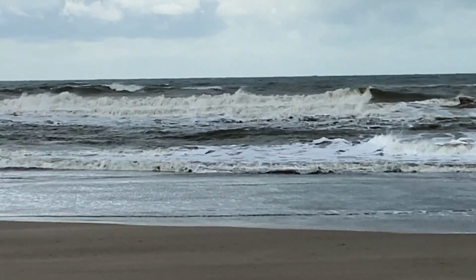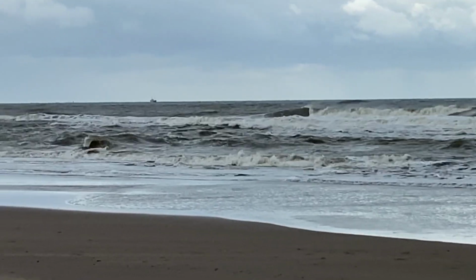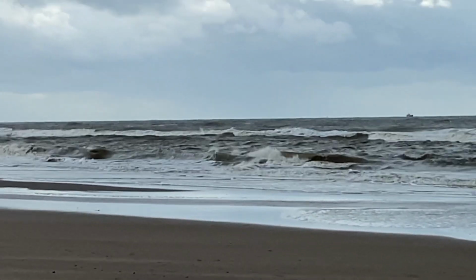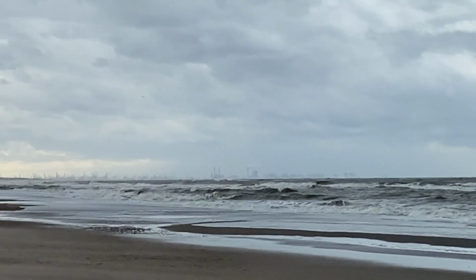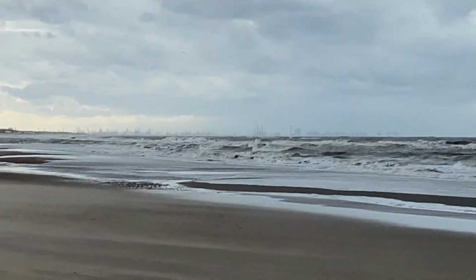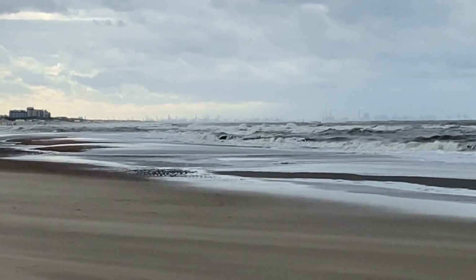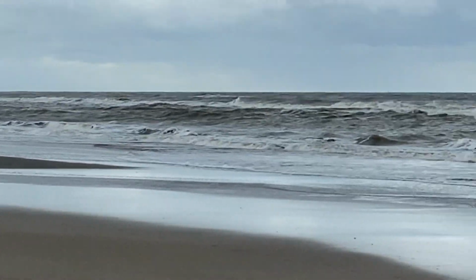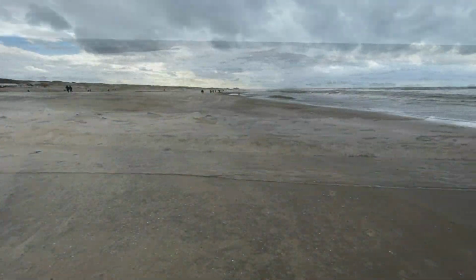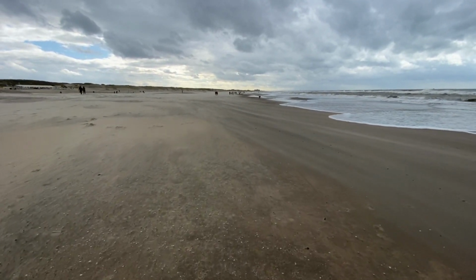My gimbal is struggling with the wind, and there is quite a lot of wind. It also has a bit of fluffy white kit. I can show it later, that I made to reduce the wind noise, but the gimbal seems to be working this way even though it's struggling in the wind.